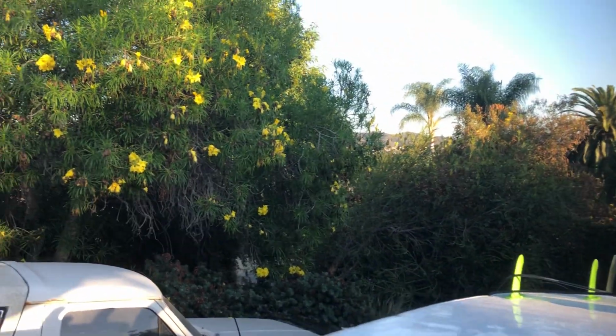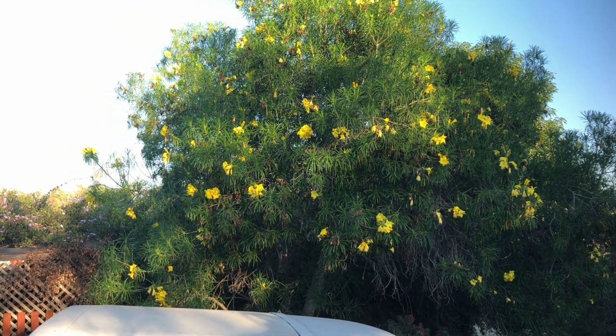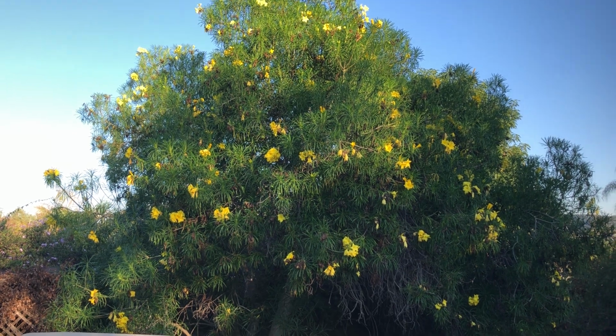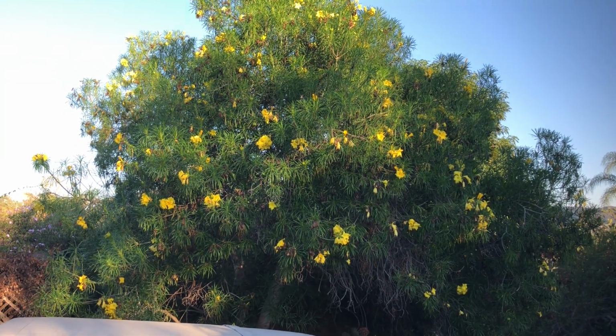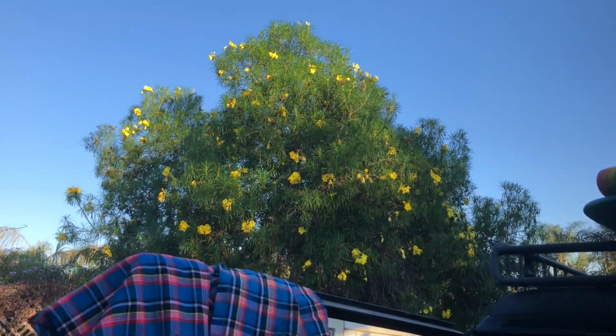Looking just like the Thevetia peruviana, which has been renamed Cascabela. This is a wonderful small tree, big bush, small tree, native to Mexico, which is interesting.